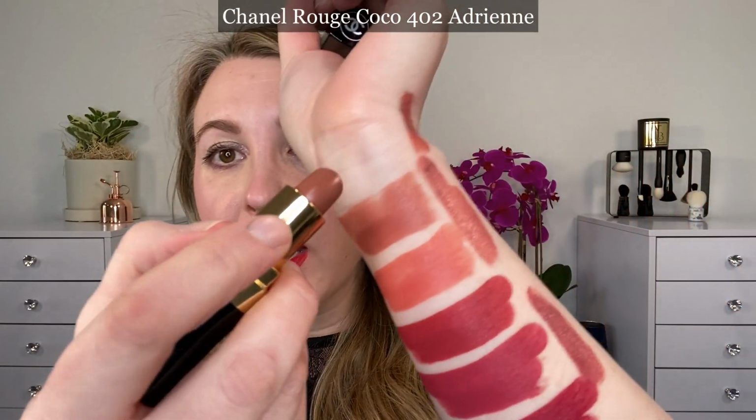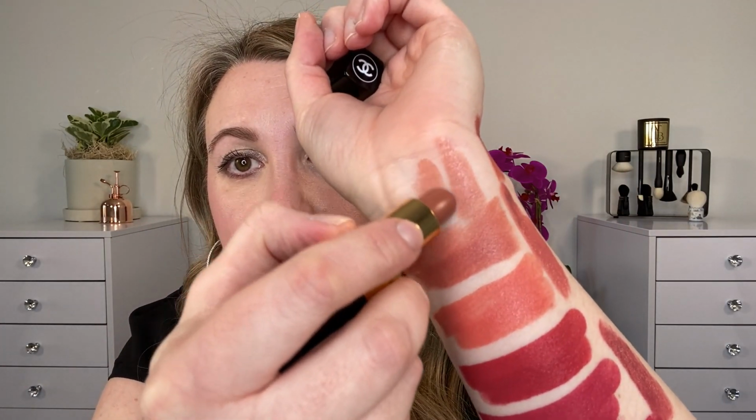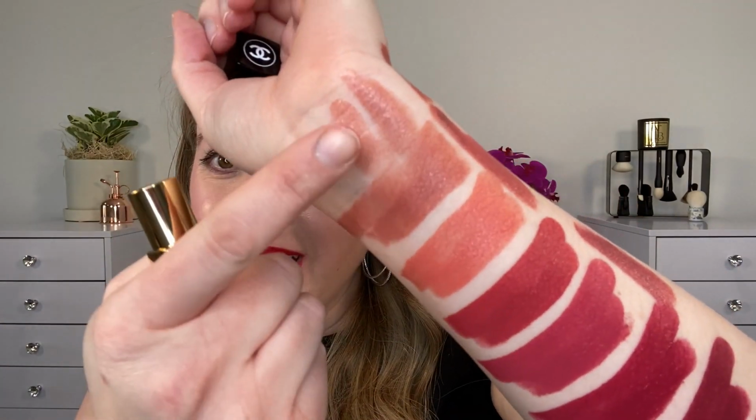Now here is a Rouge Coco. This is the shade Adrian. Let's just put this up here at the top. Okay, and let's see, one sheer layer. You can see the sheerness versus building it up there. You can see that the color Adrian is a little bit more nude, not quite as peachy as 812, but they are fairly close.